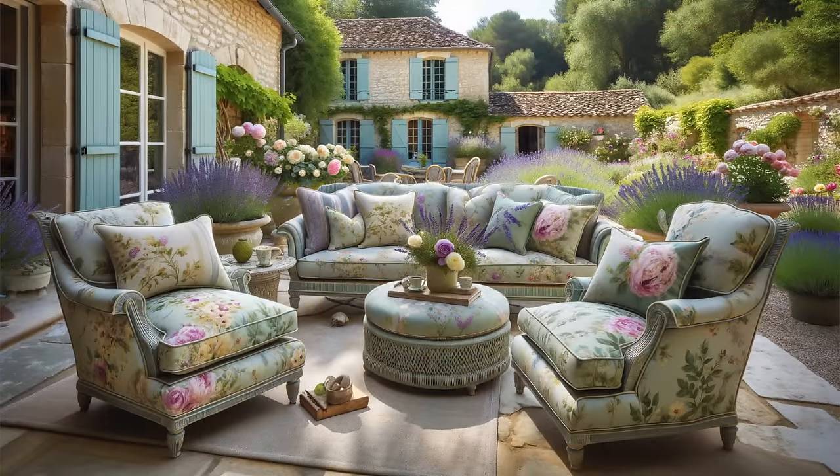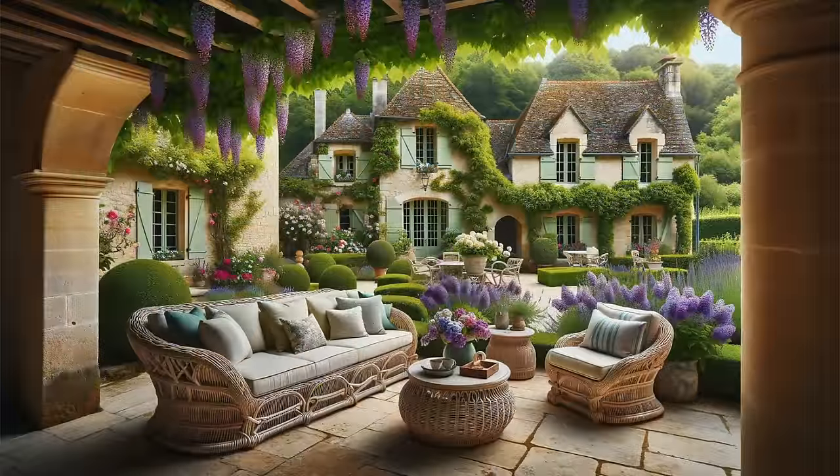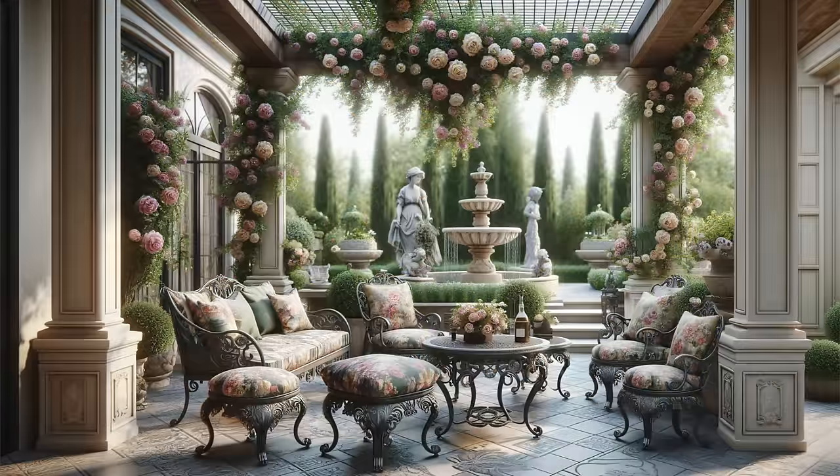Gardens and outdoor spaces. The charm of French interior design gracefully extends to outdoor spaces and patios, creating a spellbinding atmosphere. These areas are seamlessly designed as natural extensions of the interior, reflecting the same sense of elegance and charm.